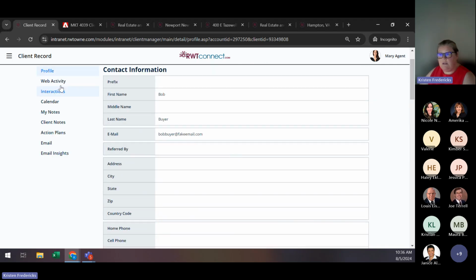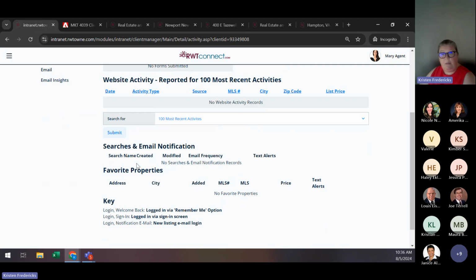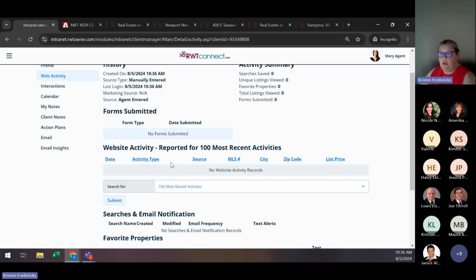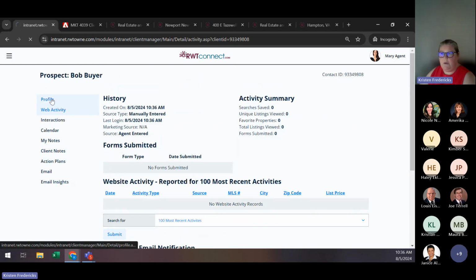I'm not going to do it on here because I want to show you what that looks like on Web Activity when you don't. So if you were to put in your person here and you went to create a saved search for them, remember I said that create button would not show up unless that box was checked. Here it is. I have not checked that box for whatever reason, and there's no create option right here. That is your tell that you have not checked that box. There's no create button. So I'm just going to go back to their profile real quick.